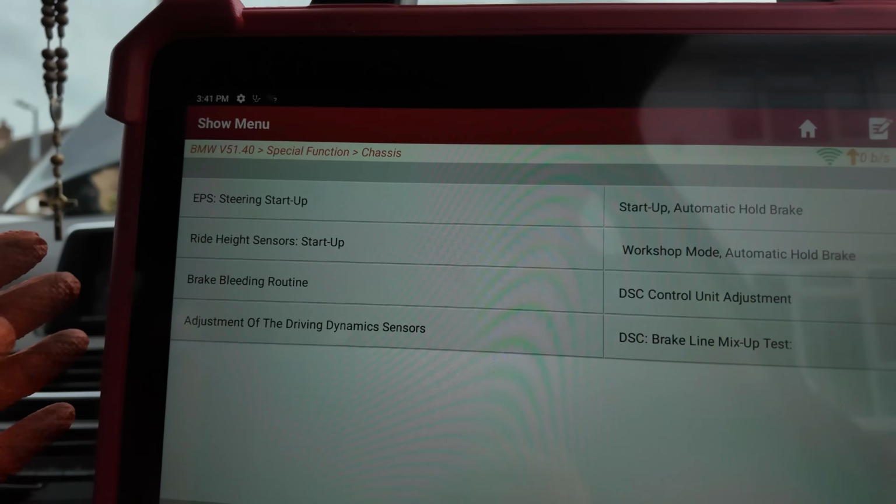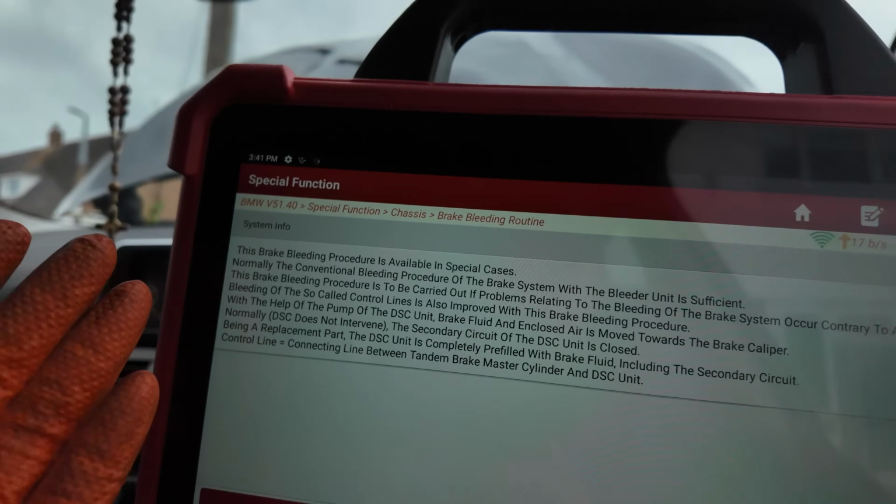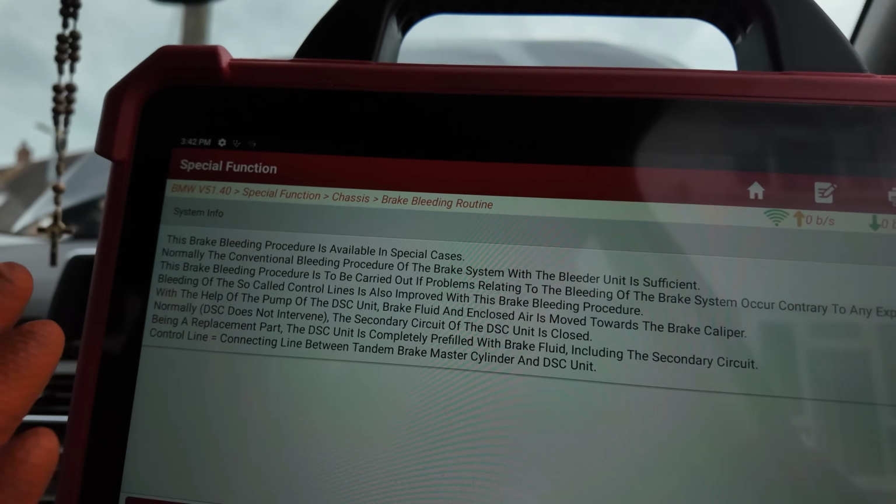Let's just dive into the diagnostic. Okay, so we're in the Tab 3 now. What we have to do is select brake bleeding. As you can see there, we just have to follow this instruction pretty much, and then we can start opening the valves on the brakes.